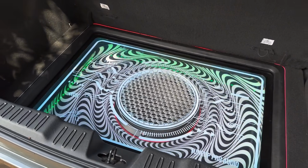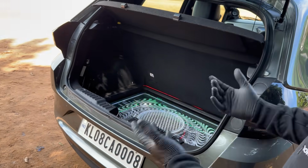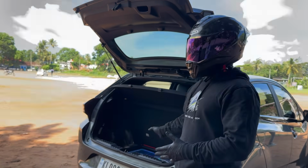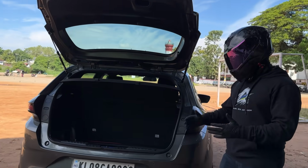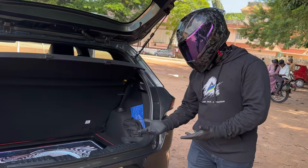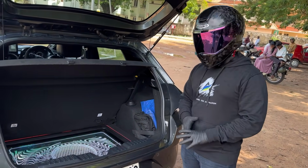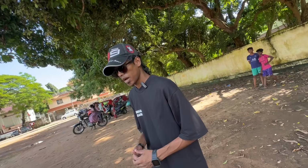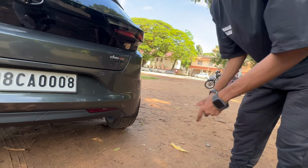That means even though it is designed this way, we can keep a lot of luggage. Like I mentioned, we always travel with 5 people, which means 5 suitcases. It has enough space to put in 5 suitcases without blocking the sound, I would say. And it has 3 different lighting systems which can be completely customized in terms of color, design, pattern, all of that. Another major update is it comes with a valvatronix exhaust and it is a full system exhaust.